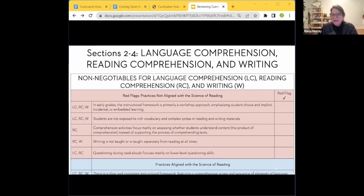I guess I can. So the first iteration of these guidelines, when it was called the curriculum evaluation tool, we had red flags and also green flags. The problem with that is we were learning that people who were using them were evaluating the curriculum and rejecting it if it didn't have all of the green flags. So you know what I mean? So that was a problem. The red flags are meant to say, whoa, if these are here, be looking somewhere else, right?